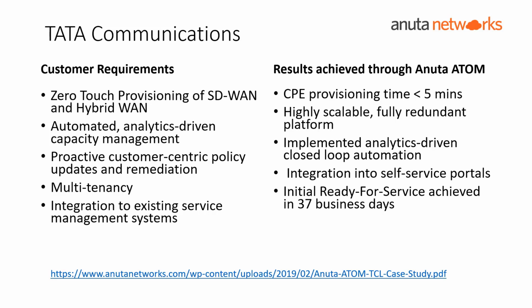With Atom in the scheme of things, the CPE provisioning time came down from hours to just a few minutes. This could be done with consistency for any network vendor CPE. The staff at Tata didn't have to learn new CLIs of different vendors anymore. They could use a single language to manage the multi-vendor network, and human errors were automatically avoided. We discussed their scale at the beginning, and a single Atom instance with its massively scalable architecture could match the breadth of their network as they grew, supporting hundreds of thousands of devices.